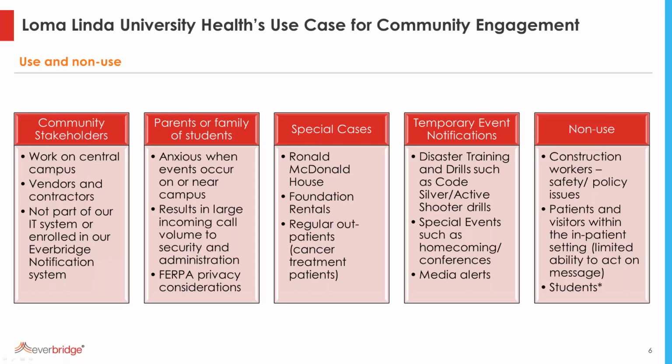Our foundation for our organization owns many properties throughout the Loma Linda area, and they rent those out to students, to residents, to family members who are here on a short-term or long-term basis, sometimes due to treatment here at our facility. And those are also a target audience for notification with our community engagement tool.